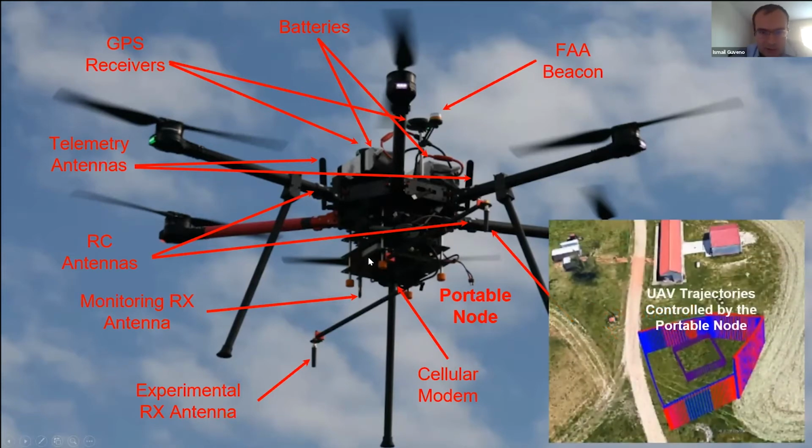And the Intel NUC that you see on here, the experimentation software runs on that, and it has the full control on where the drone goes, right? So the experimenter programs the drone, the pilot is just a safety pilot. The drone behaves however the experimenter wants the drone to behave.